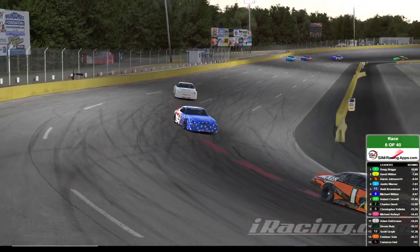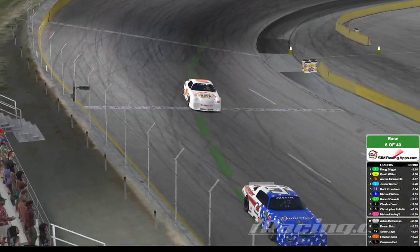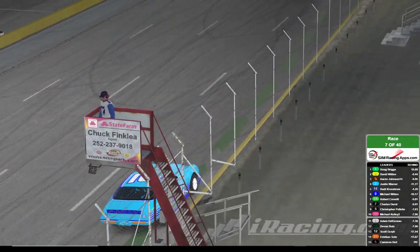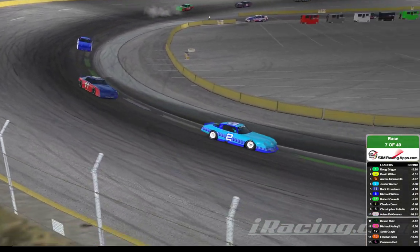Running in 2nd, that is David Witten, 4 car. That's the Budweiser Chevrolet. Behind Witten, that's the 00 Mount Vernon Auto Supply car of Aaron Johnson. Johnson being shown in 3rd. Behind them, it's the 2 of Justin Warner. Warner currently shown in 4th.